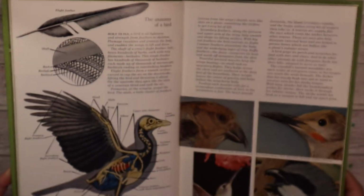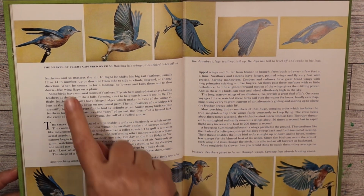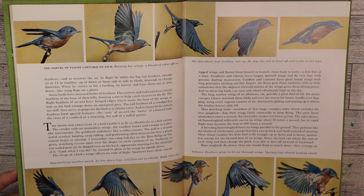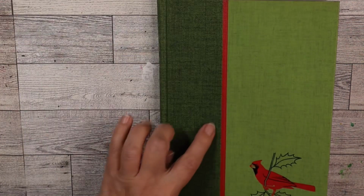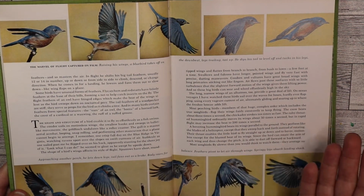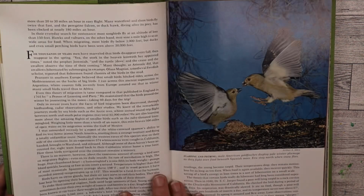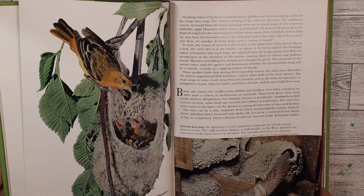So this book I will not be harvesting. I won't be making a journal out of it or anything like that. Look how beautiful this is, showing the bluebird in flight. If I find a second copy of this, then perhaps, because I just think this is so beautiful. But if I find my original book, then maybe I would do something with this. But I'm not sure. I'm not sure if I trust myself to take this apart.